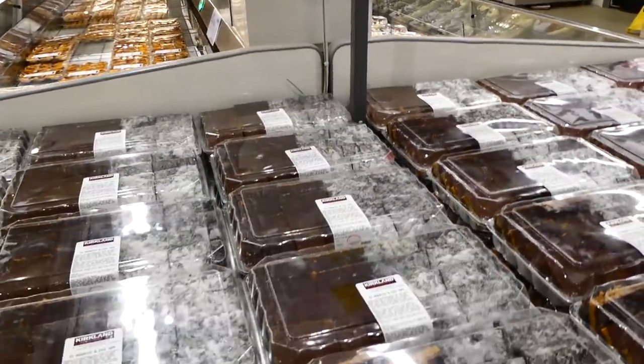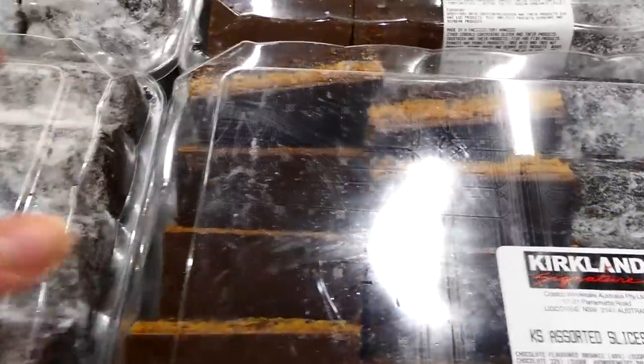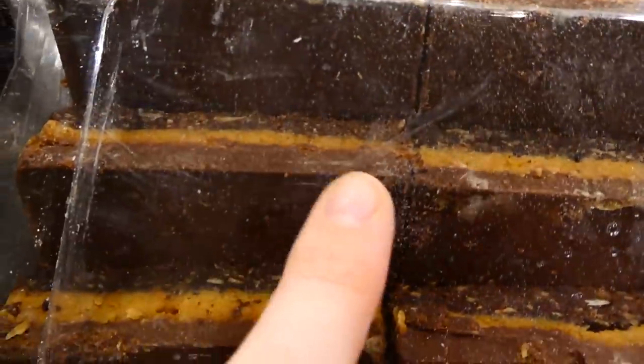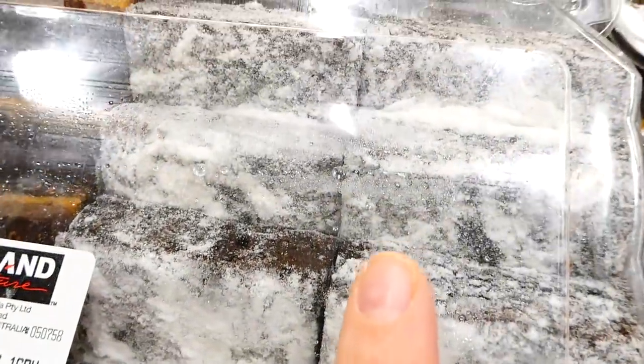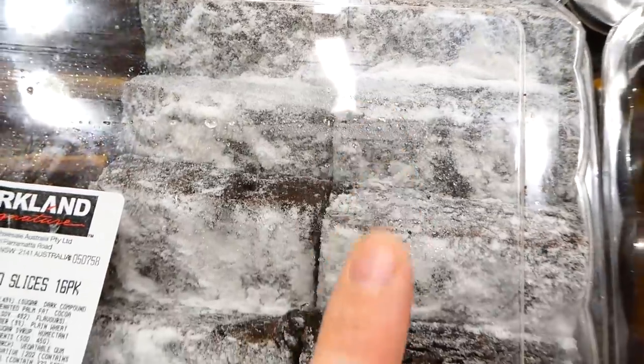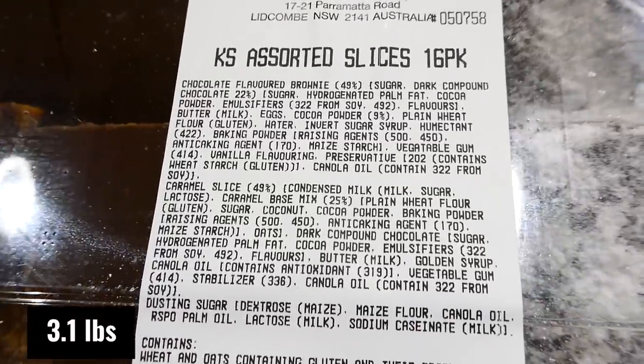Also, the Kirkland Signature Assorted Slices are on sale. So these are $5 off down to $20. You get 8 of each. So this is the caramel slice. You can see that there's the caramel in the middle and you've got the chocolate on the top with a chocolate base. And then these are powdered sugar coated brownies. So you get 8 of each of these ones, so 16 in total for 1.4 kilos. And here's the ingredients for the $20.